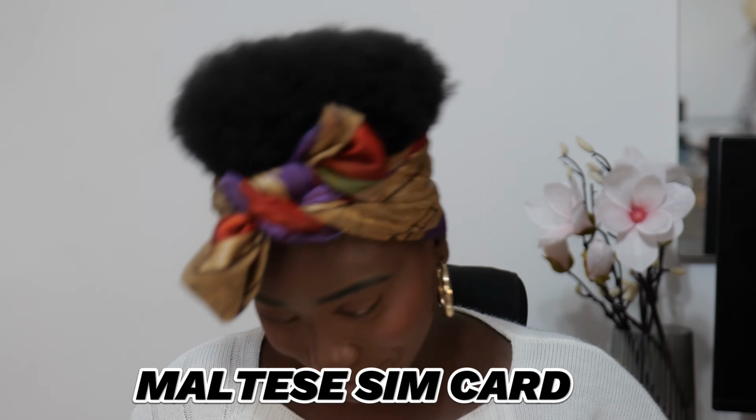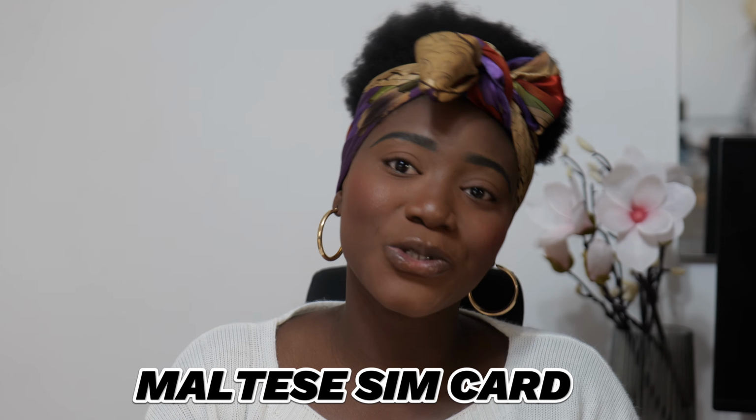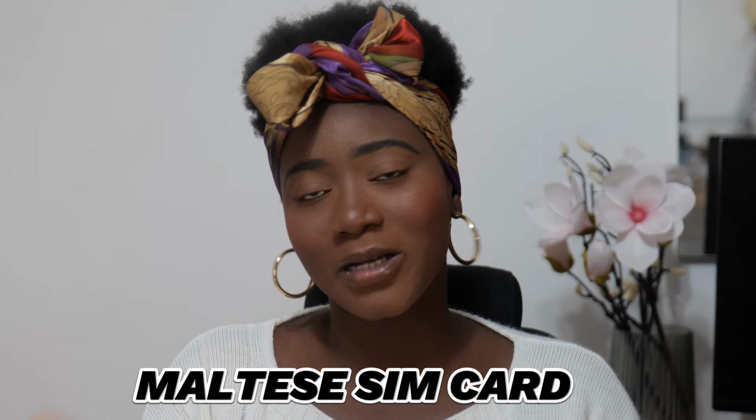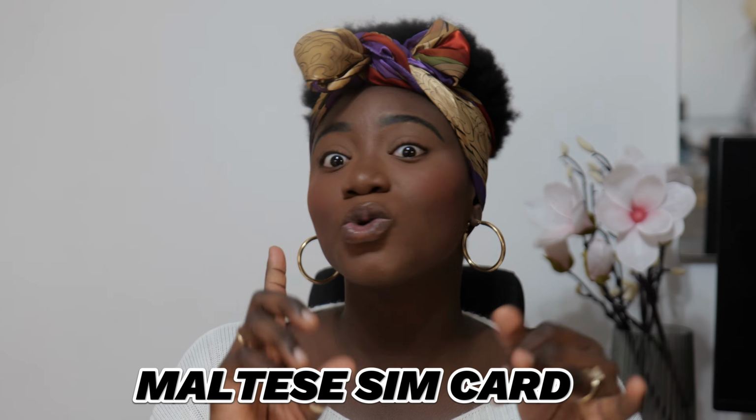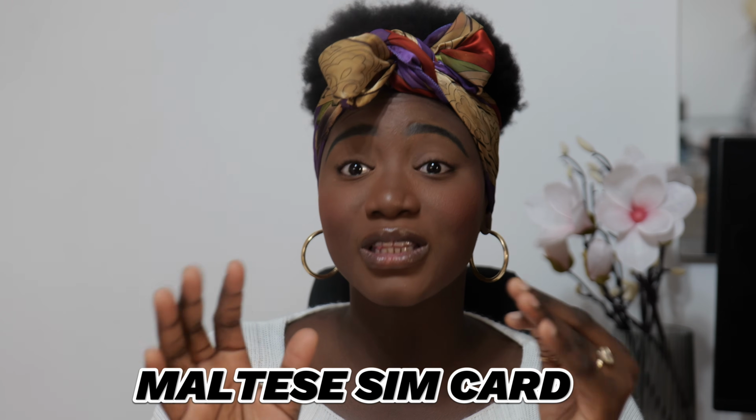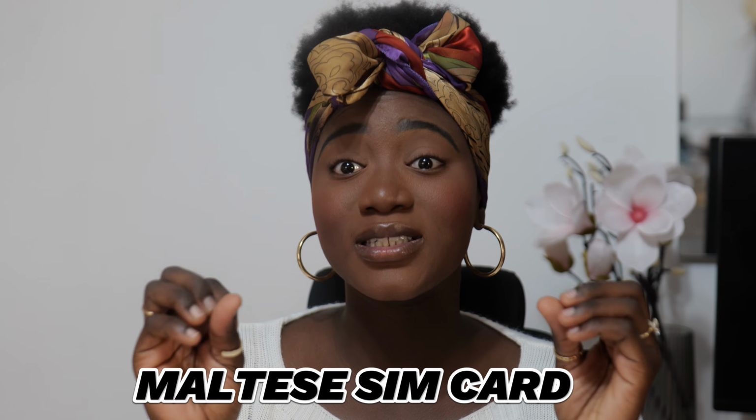The next one I'm going to be talking about is also very important. You need a Maltese SIM card. I know people who still hold on to their old SIM card, which is not bad, but you need a Maltese SIM card. From applying for your ID card to doing anything, basically everything in Malta, you need a Maltese SIM card.